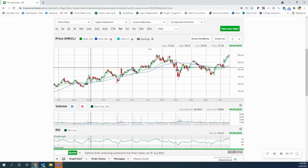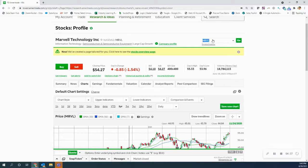If I end up getting into that one, it will be right around 54. It just depends on what type of movement it has at the beginning of Monday. Let's look at Crowdstrike.